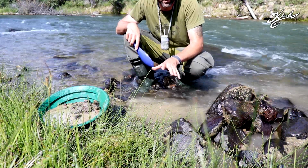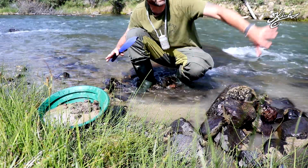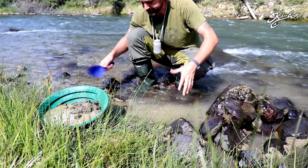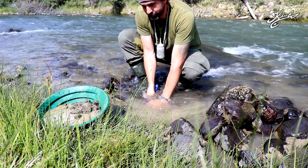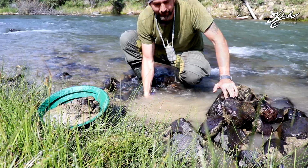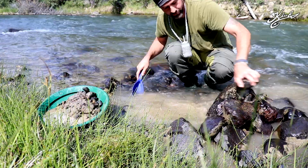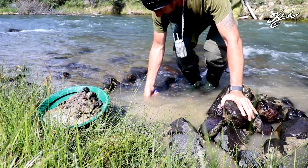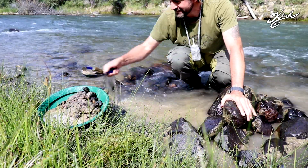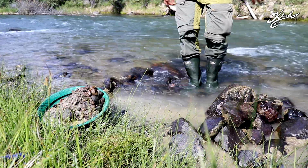It's not quite bedrock, but it's the next best thing. When you got an inside bend, and you got a gravel bar, big rocks falling out at the top here. If there's no gold here, I'll be really surprised. Oh, I just sat in the water. Cold. All right, we got a pan full. Let's see what we get.